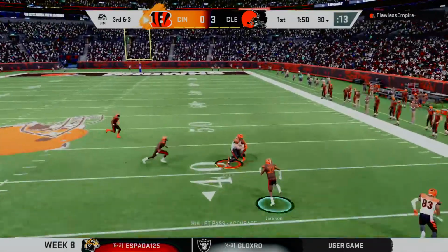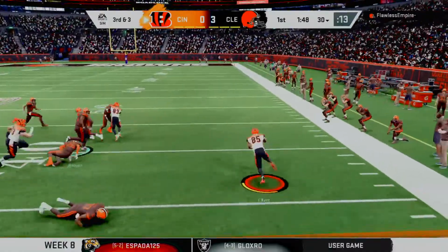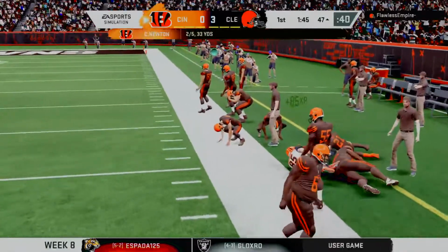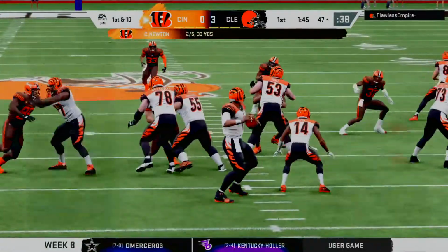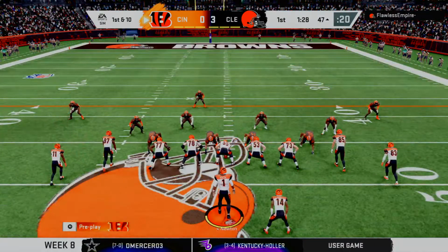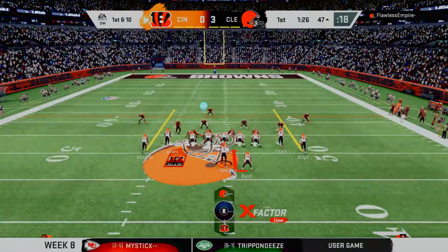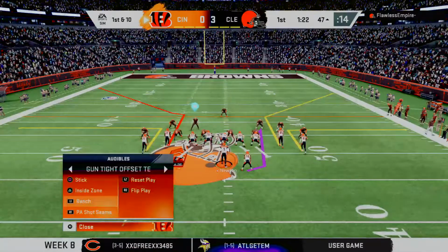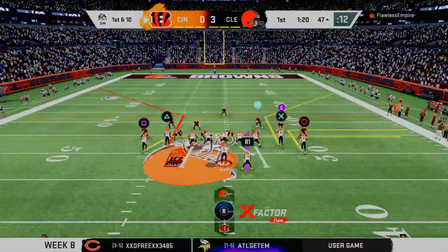Newton on 3rd down. And Eifert has it. A well-executed 22-yard gain. It's so important to tackle well against these guys, but you and I both know that's easier said than done when the guy you're trying to tackle looks like this guy. And it's usually going to take more than one man to get him down, and it did right there.